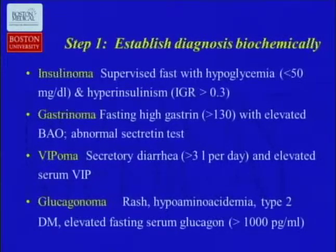There are a lot of details about the fast. We used to call this a 72-hour fast. It almost never takes 72 hours. About 50% of the people are diagnosed within 18 hours. So the key issues for the insulinoma fast are that it's supervised in the hospital, the patient takes non-caloric liquids, and we also check for evidence of factitious hypoglycemia by evaluating for urine sulfonylureas as well as evidence of insulin precursors in the serum to document that it's not exogenously delivered insulin.